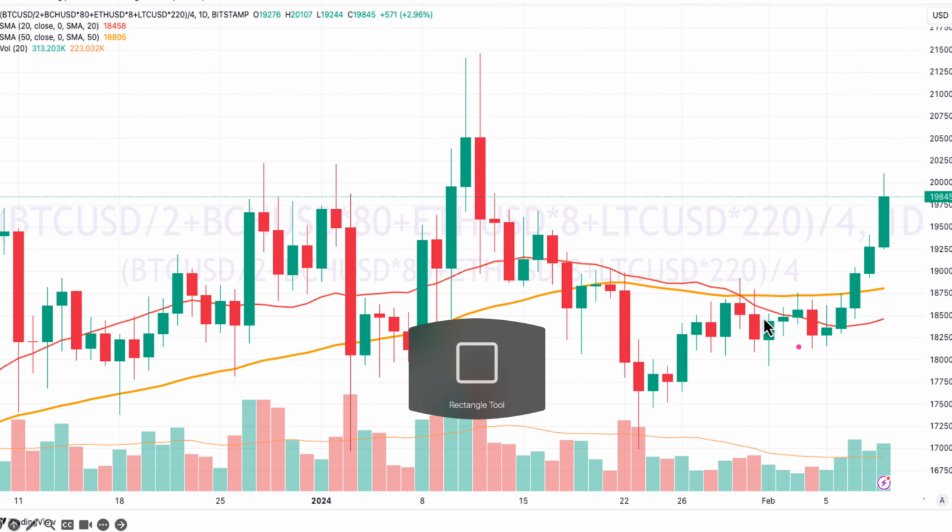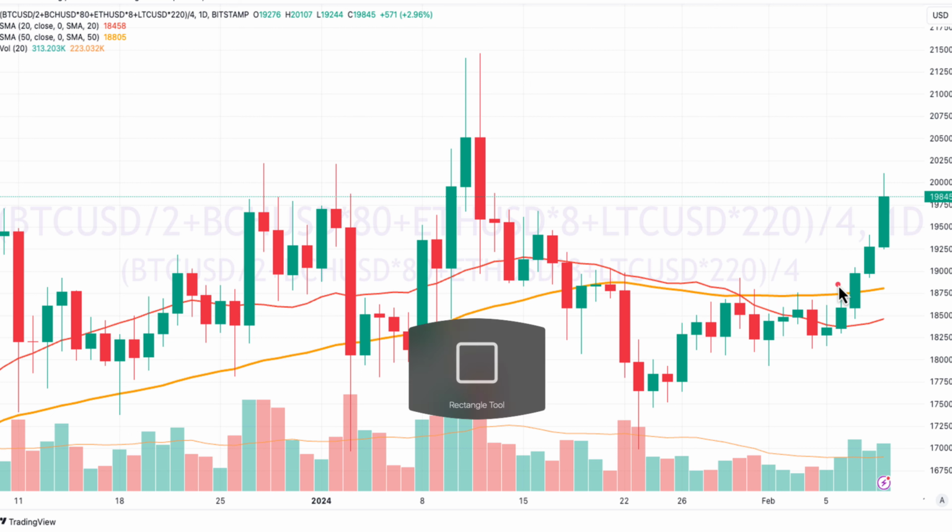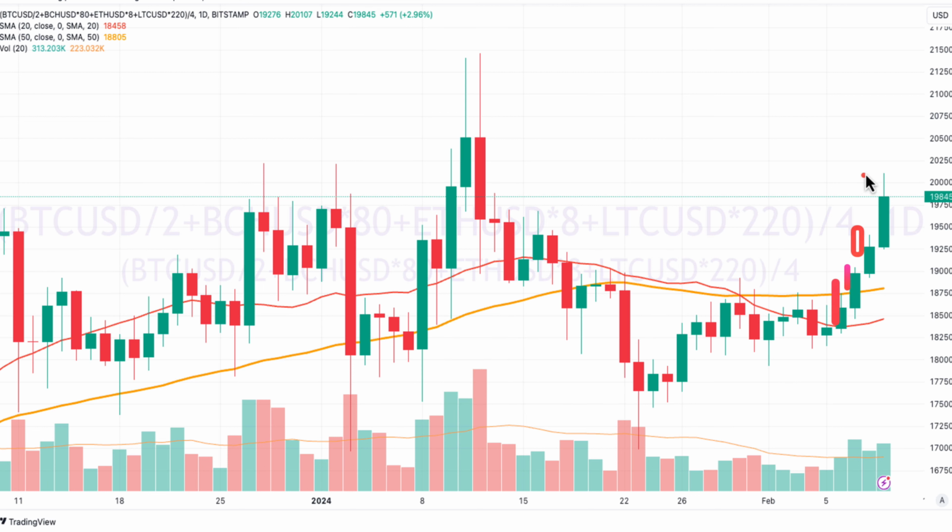Now look at the crypto. We were sitting sideways, not going anywhere, but look at the last 4 days of move. That started from right here, and here we are, 1, 2, 3, and 4 candles up. You've got to keep in mind that's how crypto moves, and a lot of times when it really catches your attention, you want to go long at that time, and guess what happens? It pulls back.